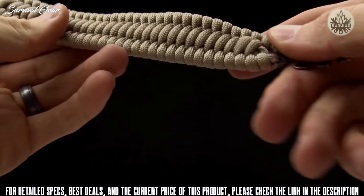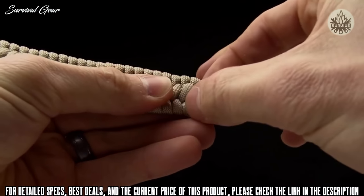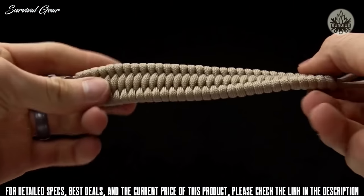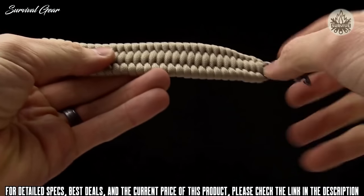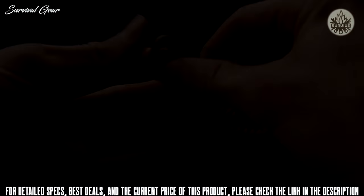If you need to get it undone, you basically have to undo the weave. It's probably easiest to cut it, or you can pick with your fingers and unpick it in there. Paracord can be used for new shoelaces, can be used to hang up tarps, tents, for bow drills, fishing line. This does have the 7 inner strands in there for a lot of versatility with these bracelets.